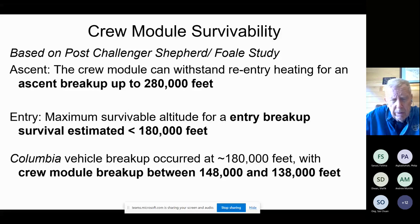The reason is if you break up on ascent, basically just like the Challenger did, you're going to loft to a certain altitude, you're going to stop, and you're going to have zero airspeed, and then you're going to come back down. Whereas on entry, coming in from space, you're carrying a lot more kinetic energy in the form of the orbital velocity that you're trying to dissipate prior to landing. So that's why there's a difference between a survivable envelope on ascent versus reentry.